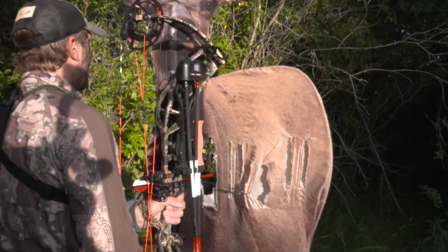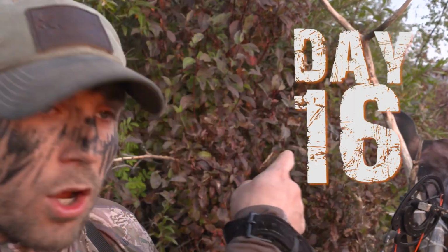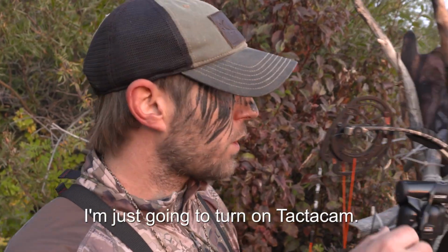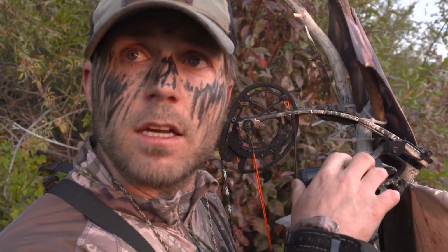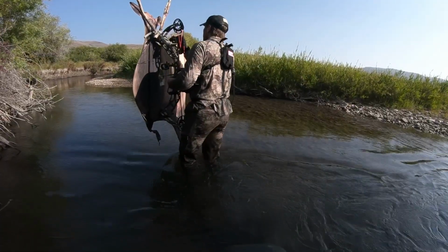I feel like I've walked and walked in a creek that I'm becoming one with nature. I just saw a cow bust out and I heard a bugle. We gotta just get around this corner. I'm just gonna turn on the cam just in case, okay? Yep. You ready? Yep. Gotta get around this corner, and if he's there, I don't know what's gonna happen.